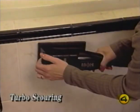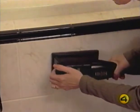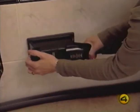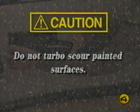Attach the webbed nylon scouring pad using the same procedure as attaching sandpaper. The turbo accessory now becomes a scouring tool. Use it for scouring hard surfaces. The dust shroud is not used with the scouring pad. For safety reasons, do not turbo scour painted surfaces.